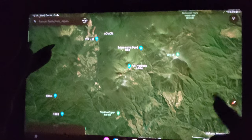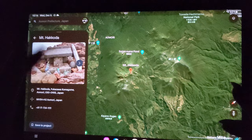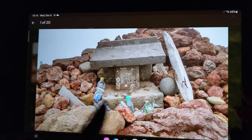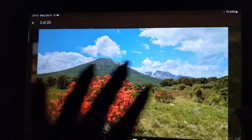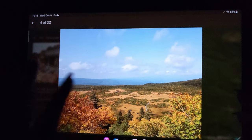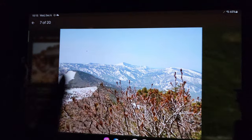Let's check out the mountains here while we're over in this corner. Here's Mount Hakkoda. Hakkoda-san. There's a little shrine here, and this is not litter. This is drinks that have been left to appease someone or something. Maybe those people who lost their lives up in these gorgeous mountains. Very, very beautiful in the springtime. You can see the autumn approaching here. Oh, look how beautiful it is in autumn. Oh, look at those gorgeous colors. And of course, in winter, it's very snowy.